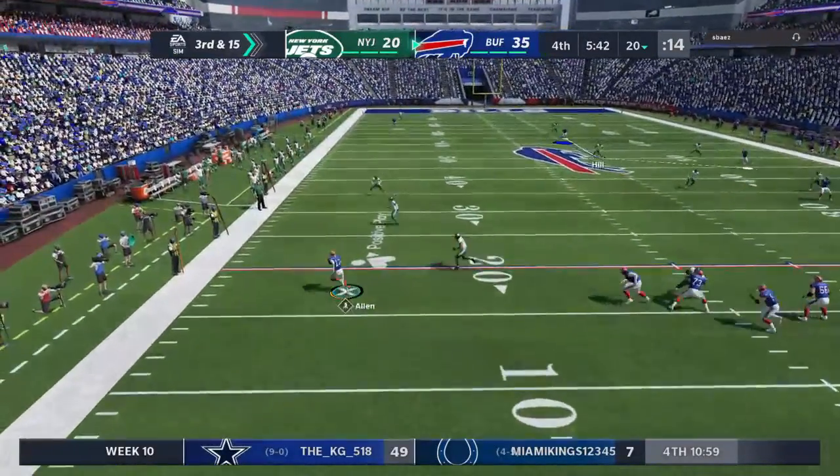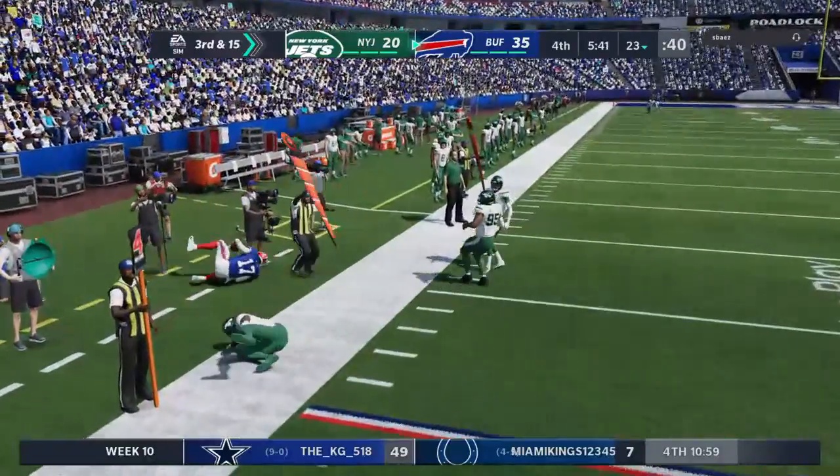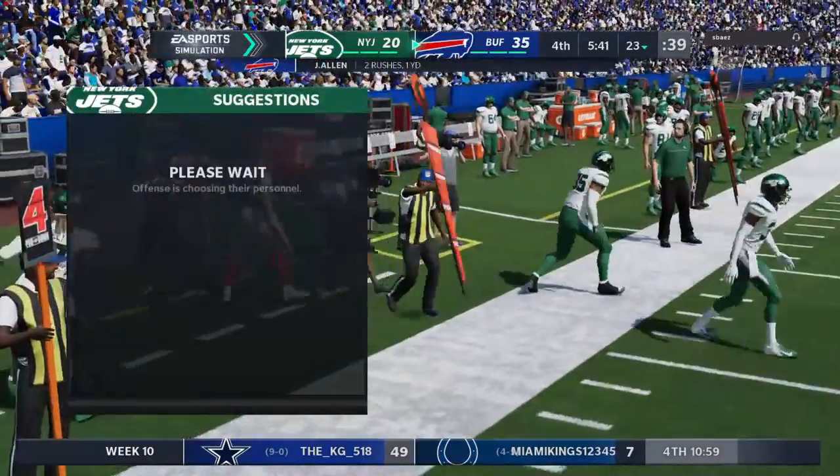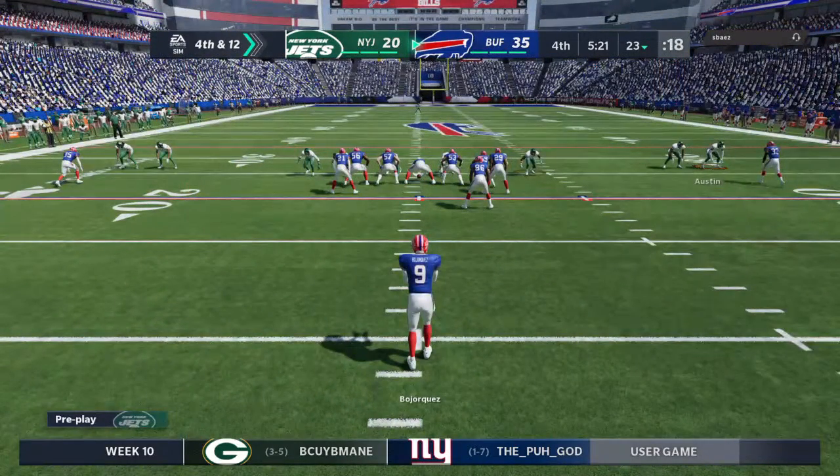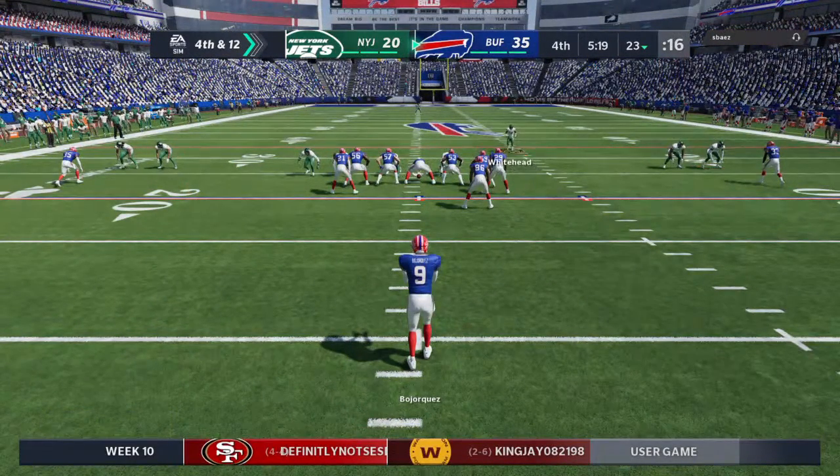Buying time to his left. He's going to run, but he's got a long way to go. And able to get this across the 20 before going out of bounds. He'll wind up getting 4 yards there on his own, but it also brings up 4th down.